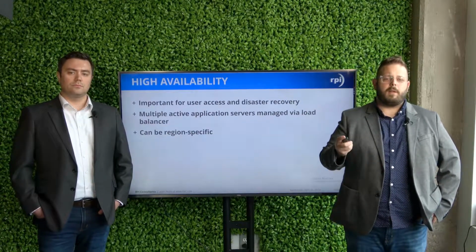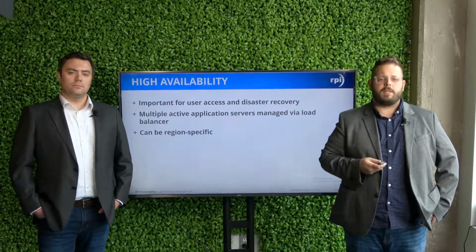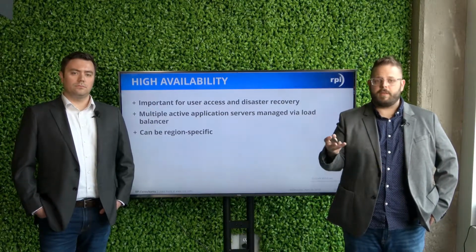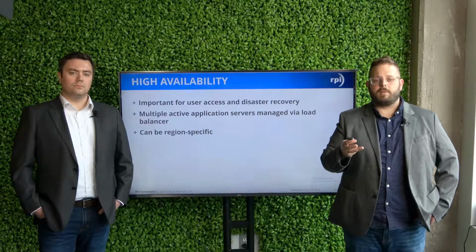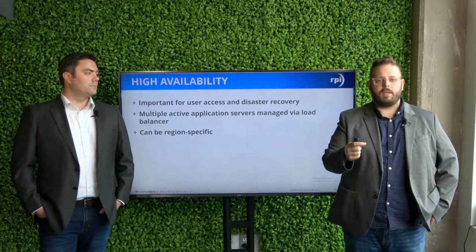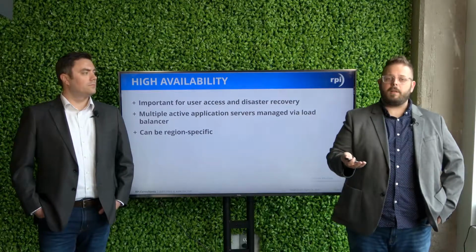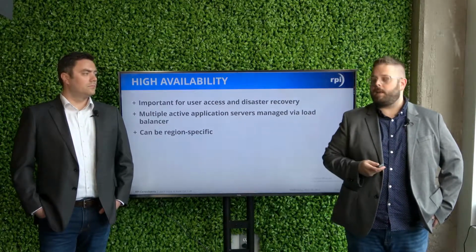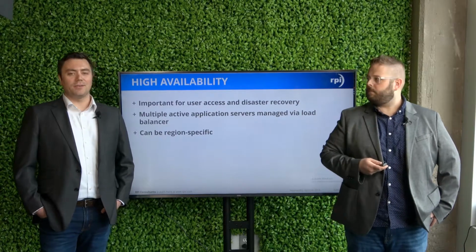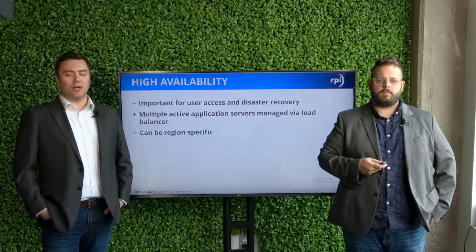One thing specifically, we included a slide for high availability for your application server because this is really important for user access, for disaster recovery, and for other reasons as well. High availability refers to the ability to have, generally speaking, multiple active servers so that if a specific node or instance goes down or becomes unavailable, users still have access to the application. It's one thing if dev or sandbox goes down, but if your prod environment goes down and you don't have a backup strategy for that, then your business is essentially shut off until you fix it.